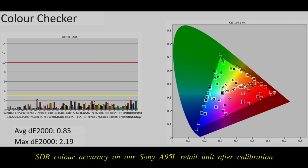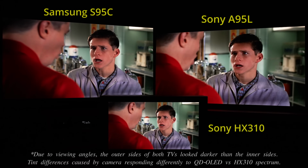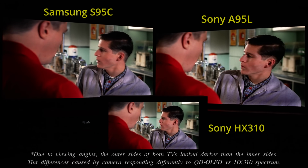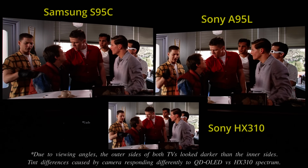1. Although both TVs could reproduce most colors to an accurate level after calibration, certain WCG shades exceeding Rec. 709 would appear more correct on the Sony A95L with reference to the BVM HX310 mastering monitor, regardless of whether we calibrated the Samsung S95C to DCI-P3 or BT2020 color space.